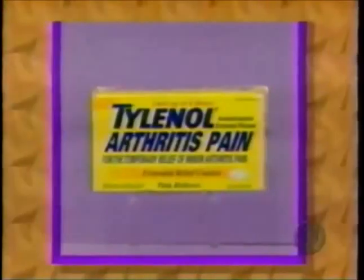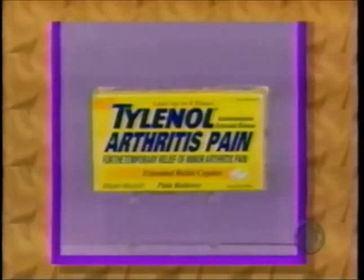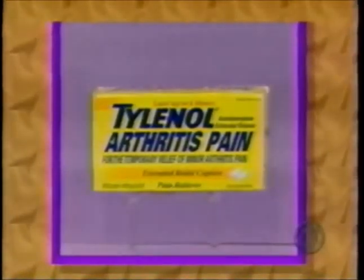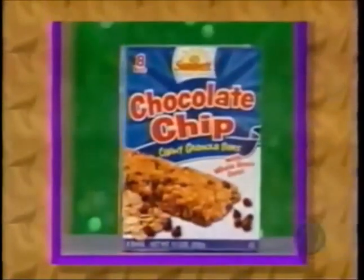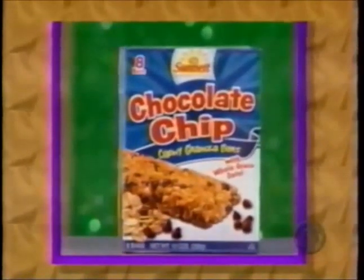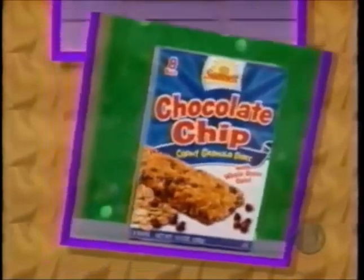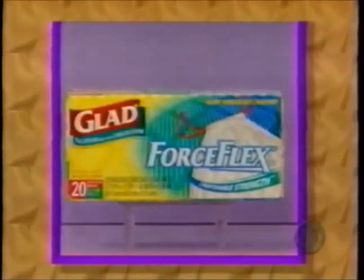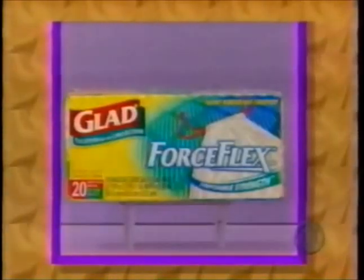Listen. Tylenol arthritis pain. Just two caplets last up to 8 hours for all-day pain relief with safety that can't be beat. Tylenol arthritis pain. Use as directed. Try Sunbelt Chewy Chocolate Chip Granola Bars for a delicious snack on the go from Sunbelt. Glad Force Flex Trash Bags, revolutionary new trash bags with stretchable strength. Fill them, stretch them, and stuff them with just about anything. New Glad Force Flex Bags.